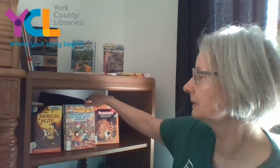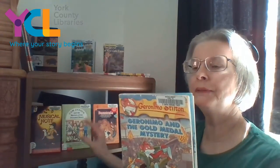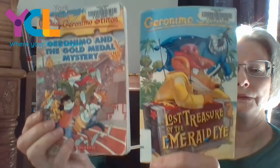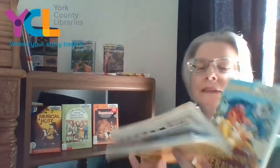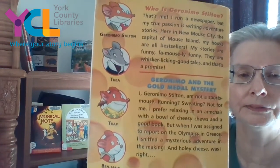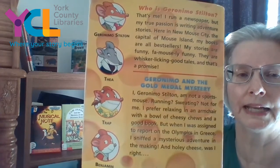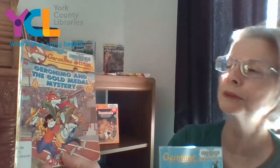Let's take a look at Geronimo Stilton books. Geronimo Stilton is a mouse who runs a newspaper. And he has a sister Thea, and he has some friends that help him lots of times on his cases. The two that I pulled, this one is Geronimo and the Gold Medal Mystery, and the Lost Treasure of the Emerald Eye.